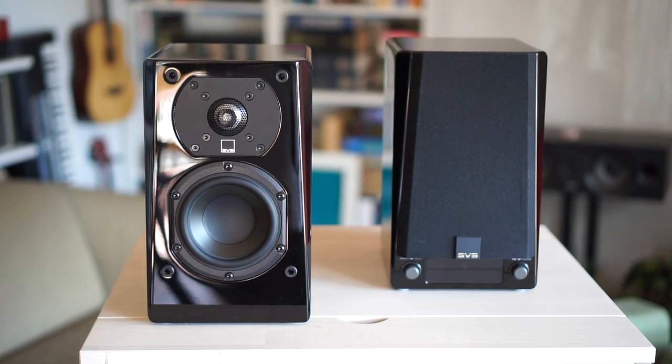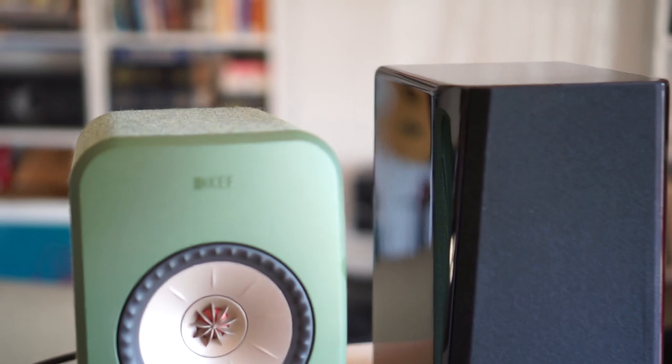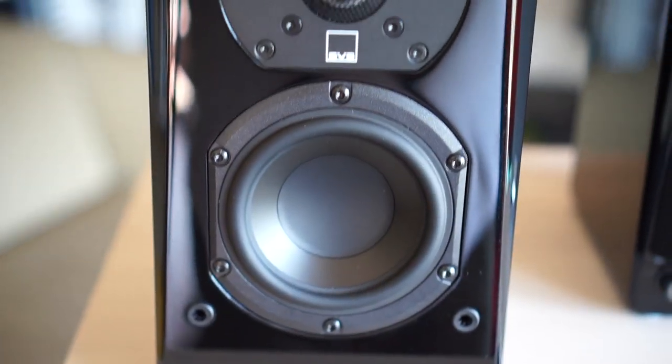So let's talk about SVS. Next up, SVS's Prime Wireless Speaker System. They're about an inch taller than the caps at 10 by 6 by 7 inches. SVS's Prime Wireless Speaker System costs a lot less, $600.